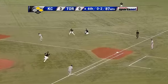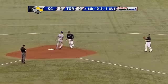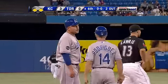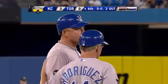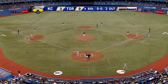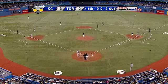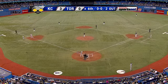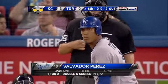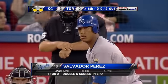Moustakas gets jammed. Lynn goes after, goes to second for one. No time for the return to first. They get Francoeur at second. Butler moves up on the fielder's choice. They're 2 down now. Runners at the corners. Salvador Perez doubled and scored in the third.